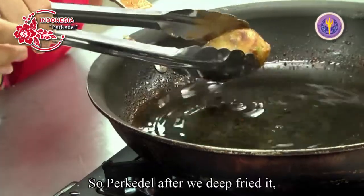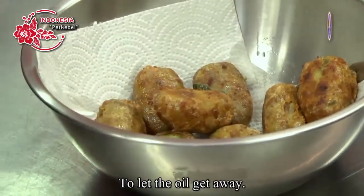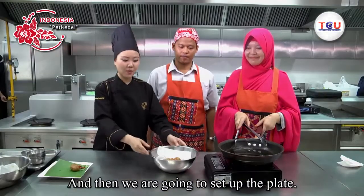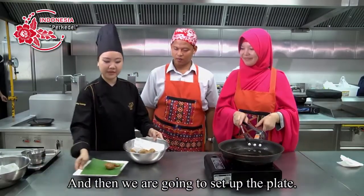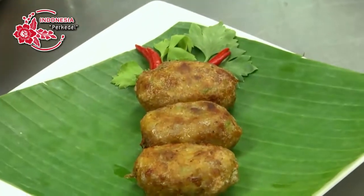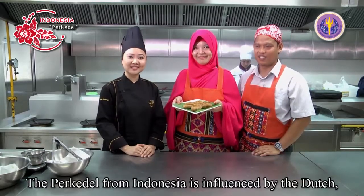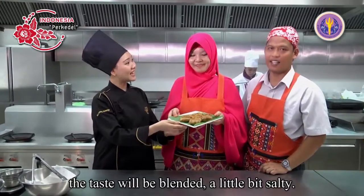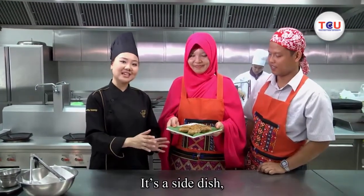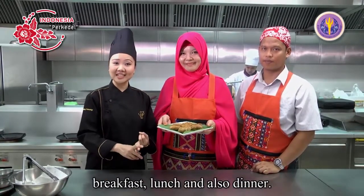So Perkedel, after we deep fry it, we are going to leave it here for a while to let the oil drain away, and then we are going to set up. The Perkedel from Indonesia is influenced by the Dutch. The taste is bland, a little bit salty. It's a side dish, so we can eat it with all foods, with the main dish, for breakfast, lunch, and also dinner.